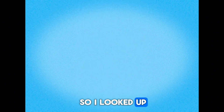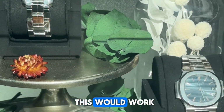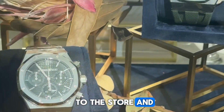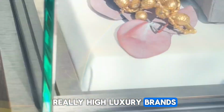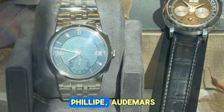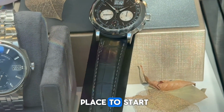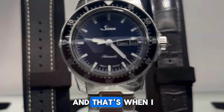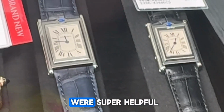So I looked up a Cartier Basculant, and I didn't think that I'd actually find one. I didn't know if this would work. I went to a store called Ginza Rasin, and they actually had one in here. They had tons of really high luxury brands like Lange, Patek Philippe, Audemars Piguet. If you're looking for a grail watch, this was a great place to start. But I made my way through to their Cartier section, and that's when I saw their Basculant. I asked to see if I could try it on, and they were super helpful.